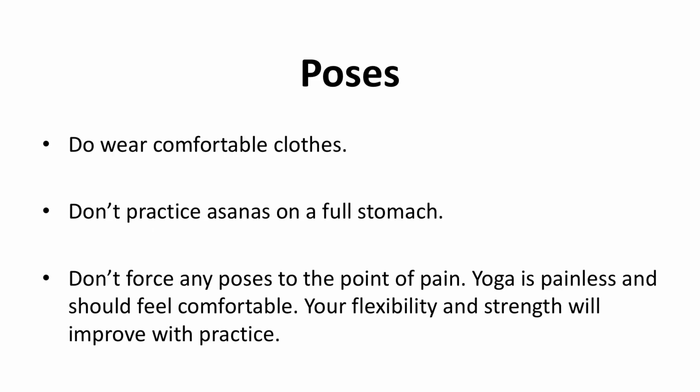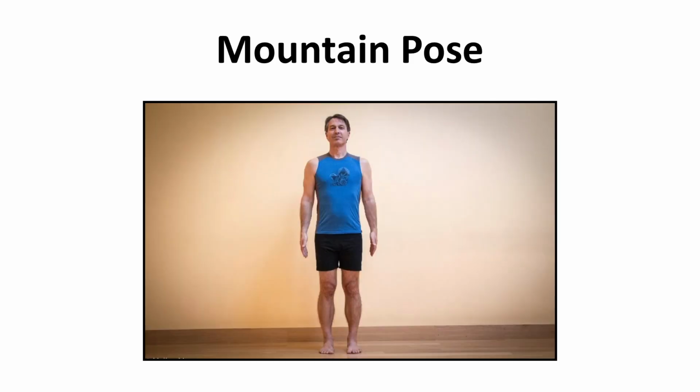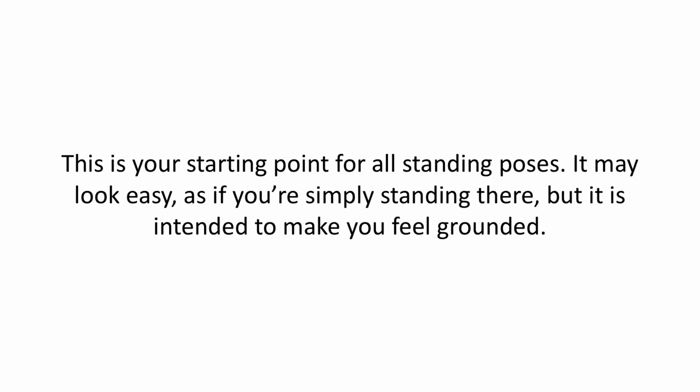Poses. There are approximately 84 asanas, and this chapter will introduce you to a few of the basic ones, a few do's and don'ts before you start your journey. Do wear comfortable shoes. Do wear comfortable clothes. Don't practice asanas on a full stomach. Don't force any poses to the point of pain. Yoga is painless and should feel comfortable. Your flexibility and strength will improve with practice. Mountain pose. This is your starting point for all standing poses.